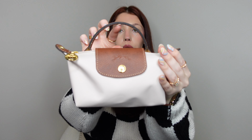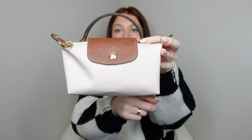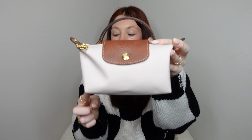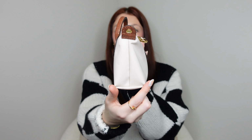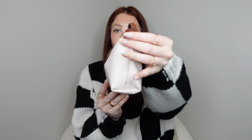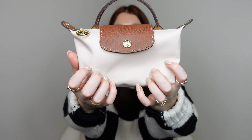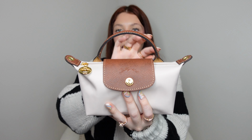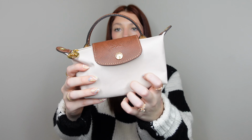The top handle here is pretty small. It only has about a 2.5 inch drop, 6.75 inches wide. It is 4.25 inches tall, and it is 2.25 inches in depth. Those are the dimensions of the bag. When it comes to the difference in material, this is kind of like a nylon material, and then it does have some pieces of leather peppered throughout, but it is mostly a nylon material.